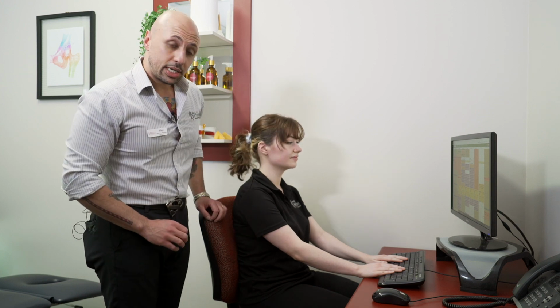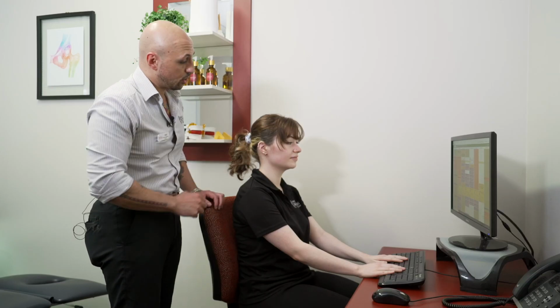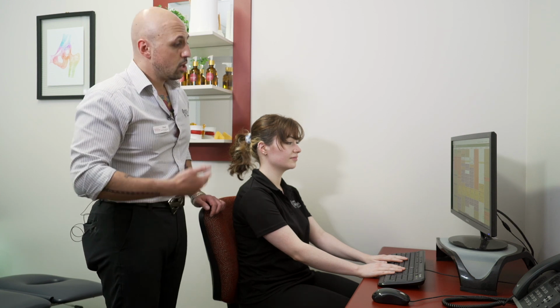With regards to the monitor, you want the monitor at about eye level. That's going to help to maintain Megan's cervical lordosis that we were talking about just earlier. So if it was too low, we're going to lead to some neck strain that can lead to some headaches or some eye problems and a few other undesirable things.